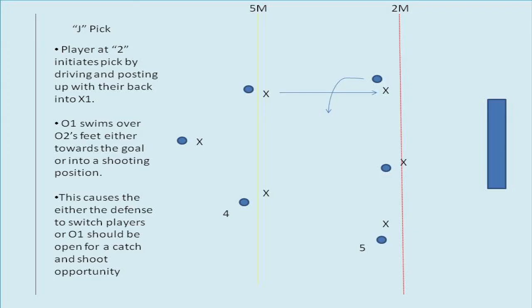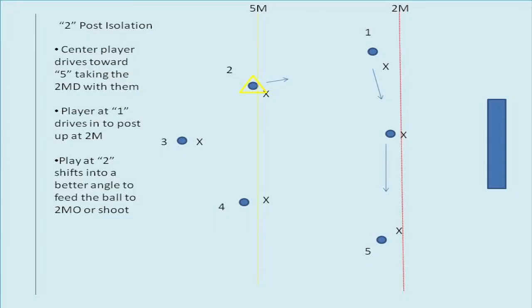You can run some crossing action or picks to maybe create a switch where one of your stronger post-up drivers is matched up with a weaker defender. I think that's key. Being able to isolate and clear out space on one side of the goal or the other. For example, driving to what we call the 2-post on the left side of the goal and clearing out that side, or if you have a lefty that's able to drive into the 3-post on the right side of the goal, isolate your left-hander there.